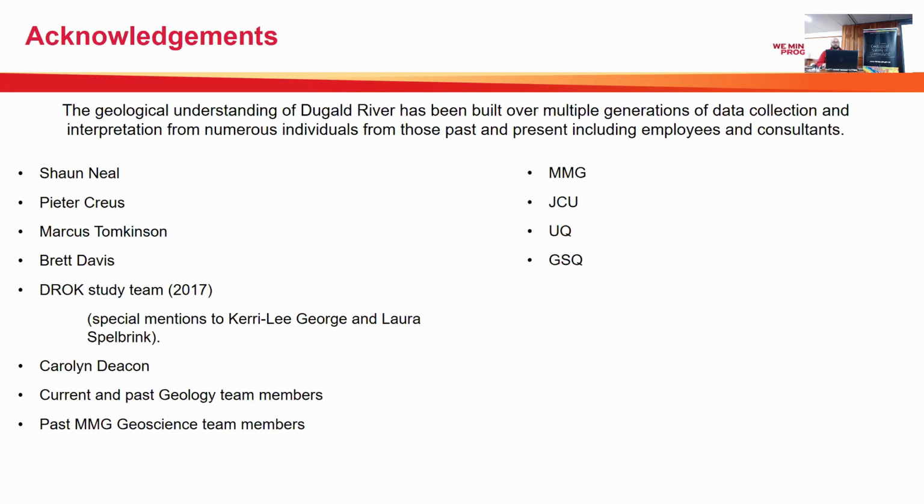Marcus Tomkinson and Brett Davies, their work over many, many years, particularly in 2017, they were key in initiating what we called the DROC study, the Dugald River Ore Body Knowledge Study. So that was a 12-month study between the mine site geologists and the exploration geologists that were in Melbourne. They pulled their resources together and did this 12-month study. And obviously, there's numerous people that I can't go into now.